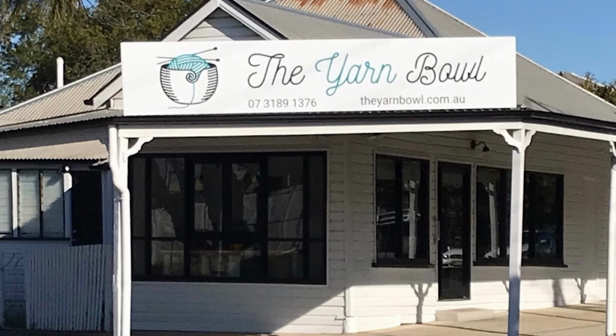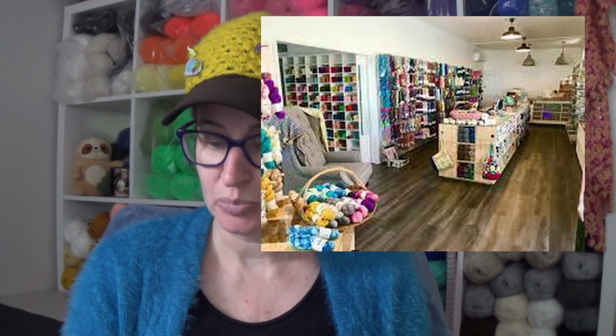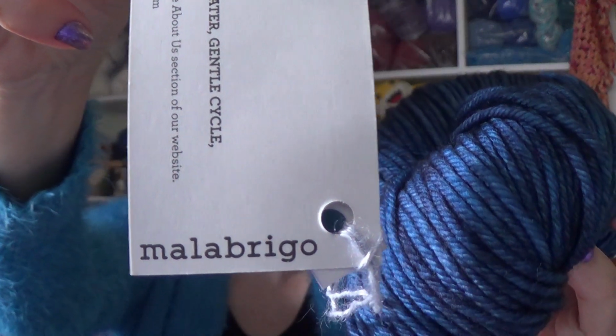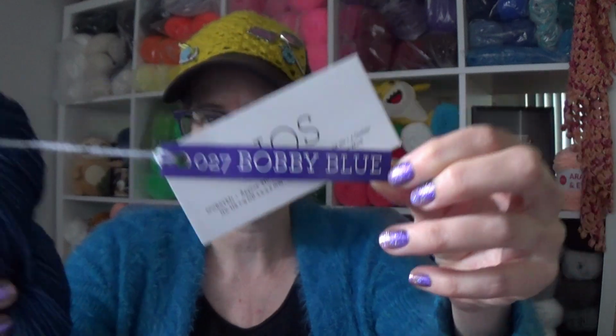I didn't make a purchase at the first one because nothing got my attention. But at the second store, the Yarn Bowl, I bought 2 skeins of yarn, and these are both Malabrigo. Hopefully that is not back to front for you. The colour is number 27, and it is Bobby Blue.